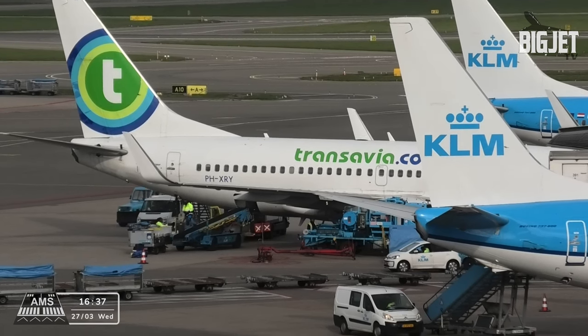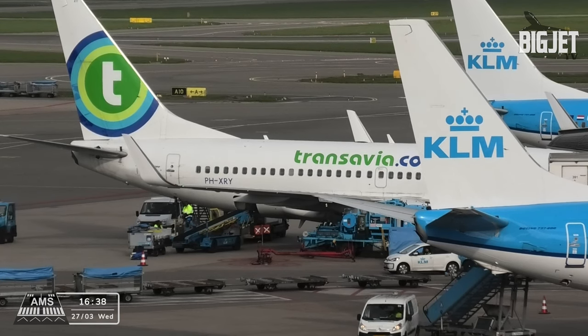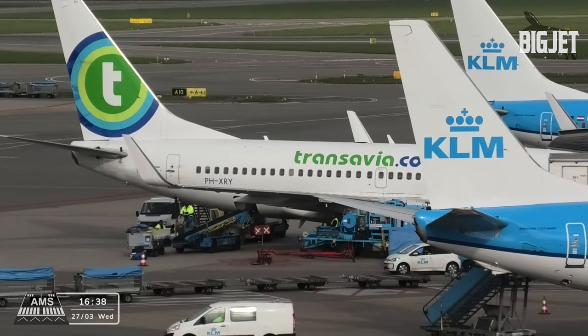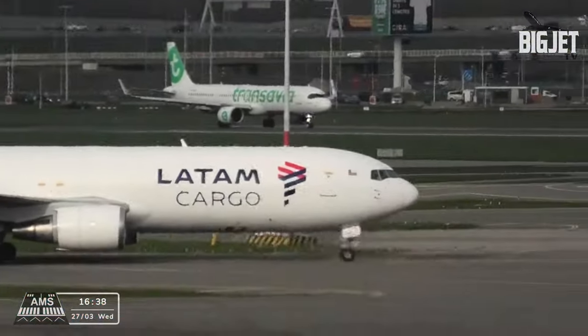Air China 747 freight to land in 8 minutes. That'll land on centre or right, I'd imagine 18 centre or 18 right. Oh, hello. Nice, nice. He's just coming, isn't he?